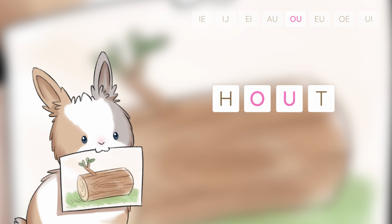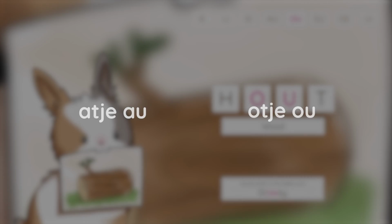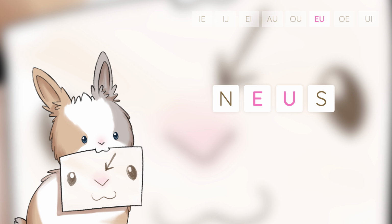Blauw. Ou, as in the word hout, which translates to wood and, similar to the ij and ei vowels, sounds exactly the same as the au combination. Some words will use the au, while others use the ou. There aren't really any rules which to use when, however. Spoiler, Dutch grammar, it doesn't make any sense. Hout. Eu, as in the word neus, which means nose in Dutch.